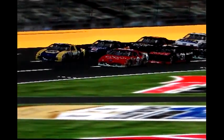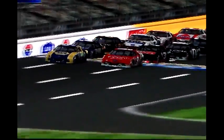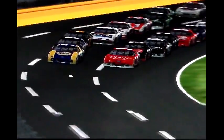As the green flag waves, we're about to get underway. And boogity, boogity, boogity! Let's go racing, boys and girls.